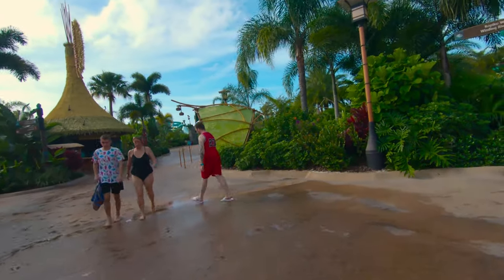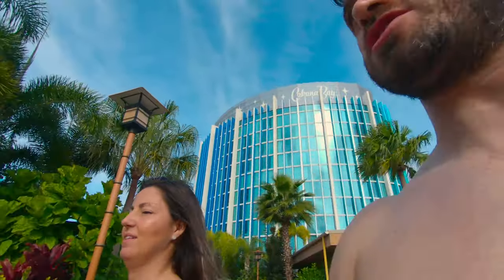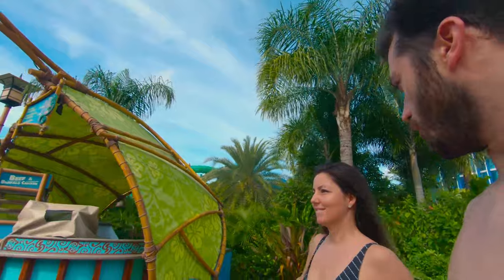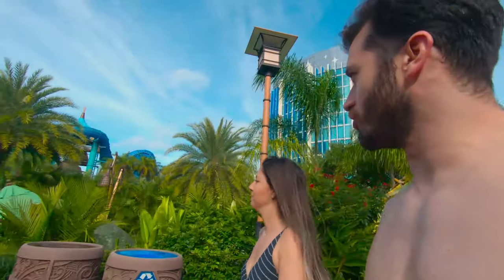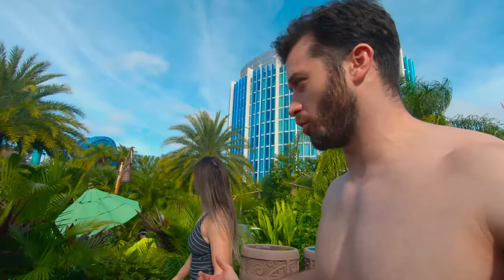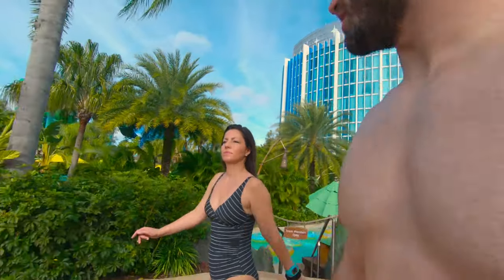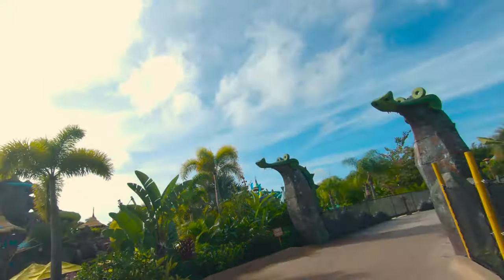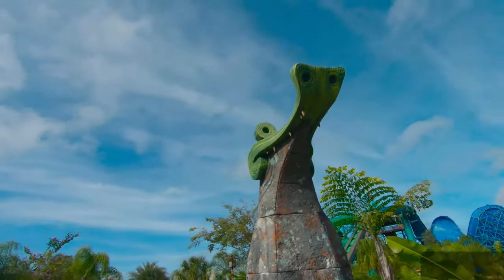There's no one here. This is awesome. We'll do this one first, and some of the family raft rides, like the big ones, from what I understand from water parks, they usually get pretty long lines later in the day because for the most part anyone is able to go on them. So we'll probably knock those out after. You're going to go. Love the theming in this park though. Just everything looks so cool.